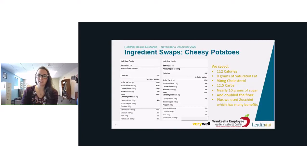And so you can see here again, just by those simple switches, you're really saving quite a bit. So 112 calories, 8 grams of saturated fat. Again, that's a bad fat. 90 grams of cholesterol, 12.5 carbs, and nearly 10 grams of sugar. We also doubled the fiber, plus zucchini has a lot of benefits, so we're adding all of those health benefits from using the vegetable in it.